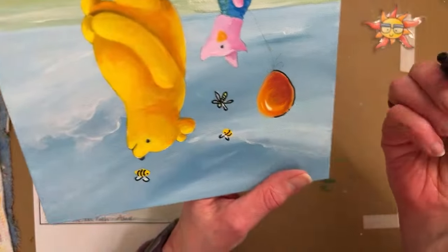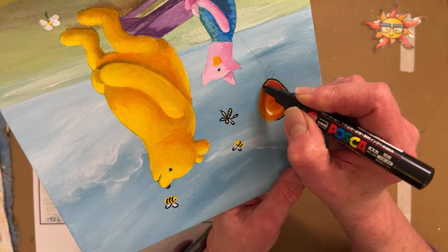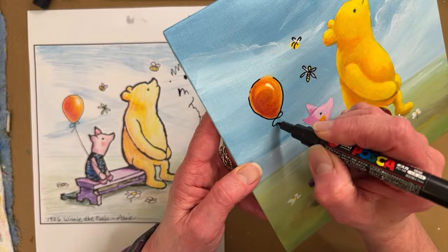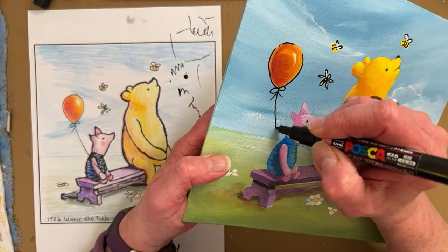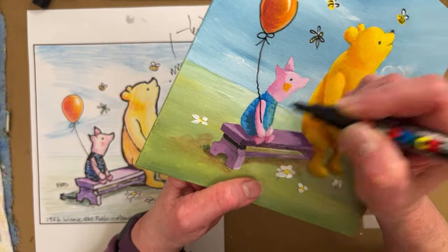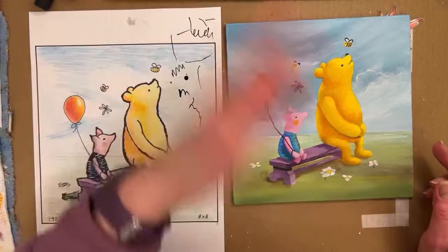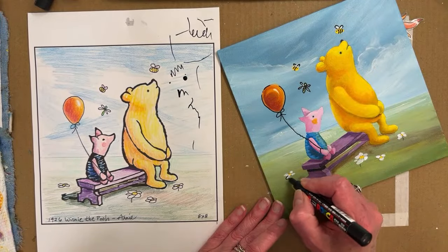Because it's easier. I'm trying to make sure that paint's dry under my finger. I'm gonna wiggle this on purpose, because when I wiggle, it'll look like it's supposed to wiggle. Dry. Here I think I wanna do the flowers.